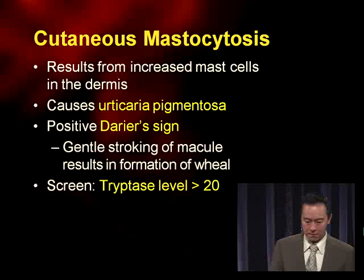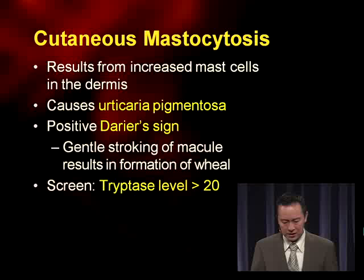How do you screen for this condition? You can check a tryptase level, and if it's above 20, then it's most likely due to cutaneous mastocytosis, and you can call the dermatologist to get a biopsy for confirmation.